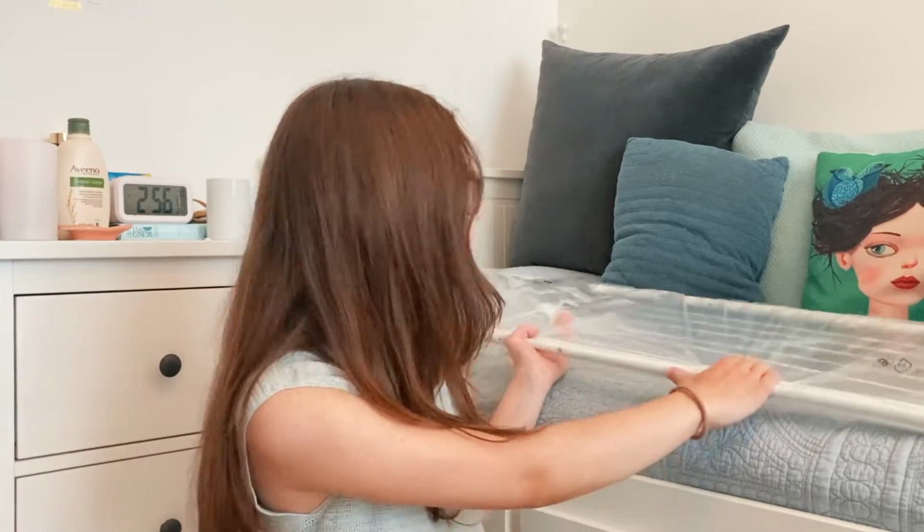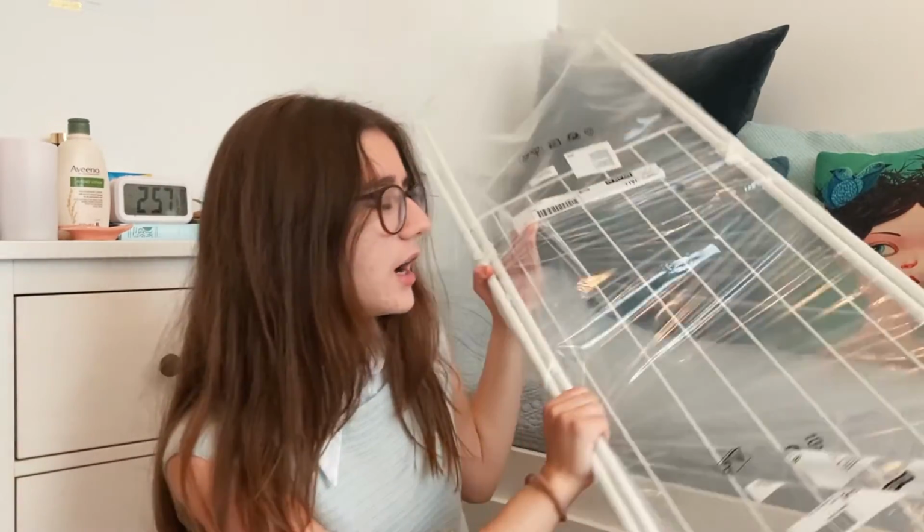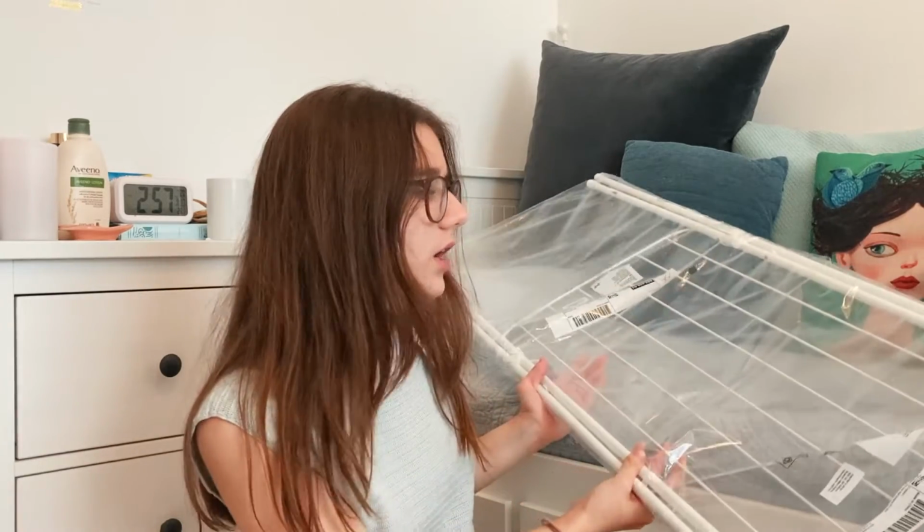The only other big thing, which isn't really bathroom stuff necessarily, but I did buy a drying rack from IKEA, which I can't really show on here, but it's a slightly smaller one when it opens out, and I'll probably just store this in my bathroom or something.